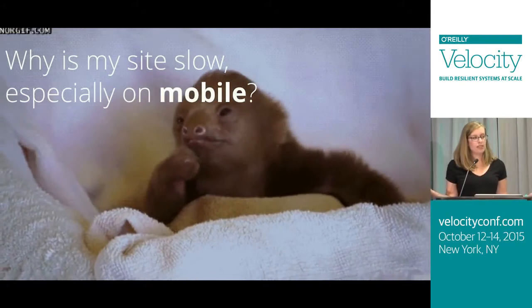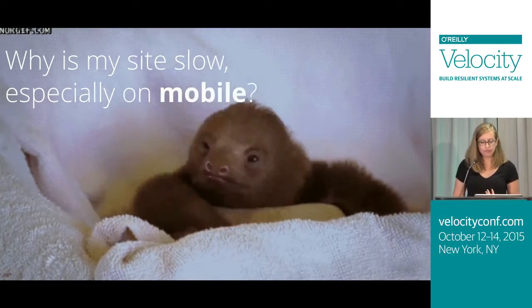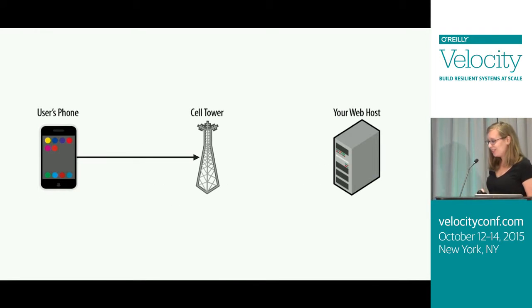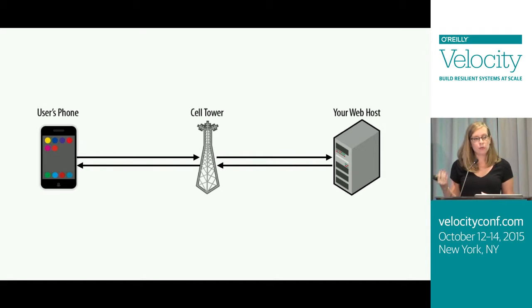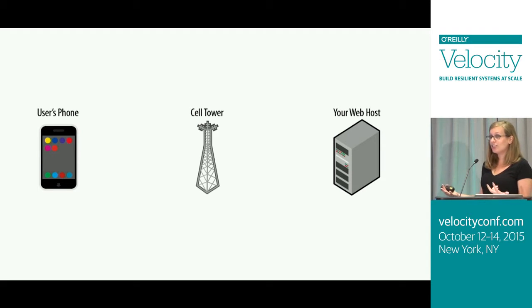So why am I focusing specifically on mobile? I'm going to talk about everything really in terms of mobile connections today. Before a device can transmit or receive data, it has to establish a radio channel with the network. And I want to visualize this in a little hand-wavy way. So here's my little diagram. This process of connecting to the cell tower, then connecting to the web host, and then returning the data can take several seconds. The best part is, if there's no data transmitted or received after a timeout, that channel is going to go idle, which requires a new channel to be established.